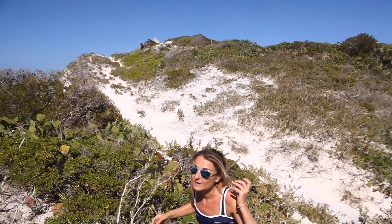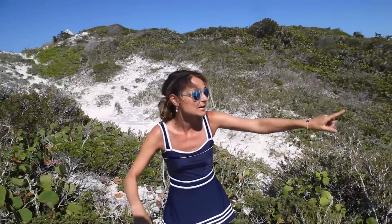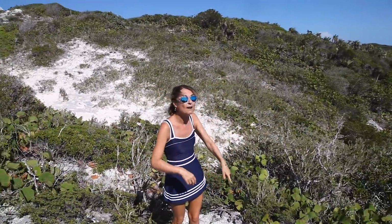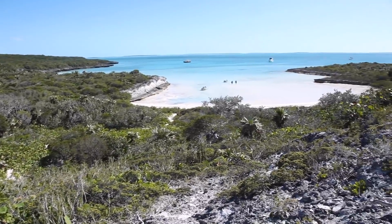We just got to Lee Stocking, and we just came into this beach, and there's just trails everywhere so far. It's just beautiful. It's a gorgeous spot, isn't it?